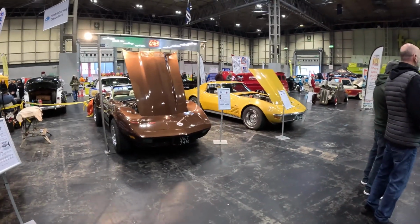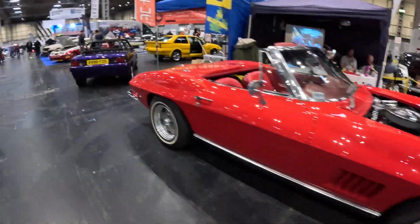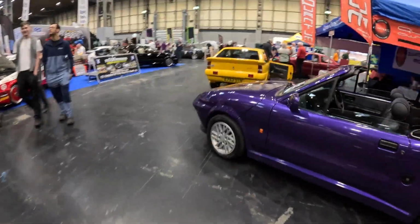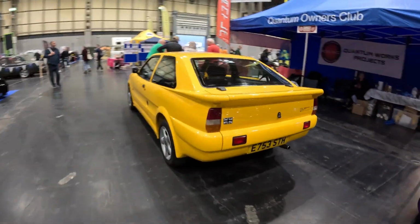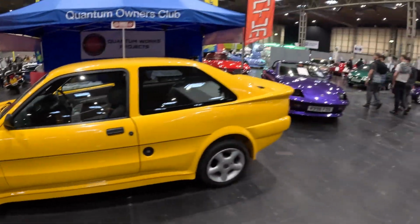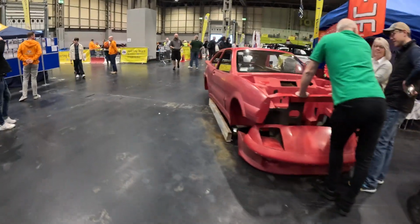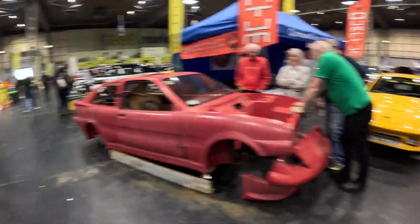Now we're back over to where the sporting bears are. We've got a couple of Stingrays, a Stingray Roadster, and the Quantums. I think I looked at a couple of these at a show last year and had no idea what they were, through no fault of my own, because I'd never seen one before. But yeah, these are the Quantums. We've got a couple that look like they're running, and then one that's in pieces here. So if you want to know how a Quantum is built up, then look no further than here.